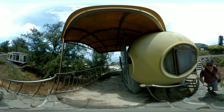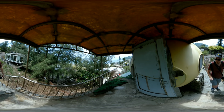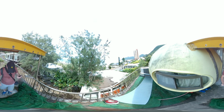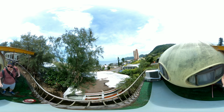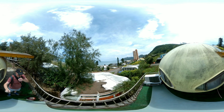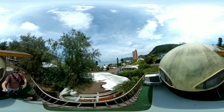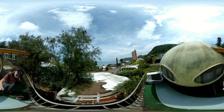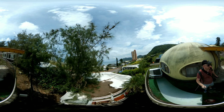This will be the last one. You can kind of see the view from the water from here. And a few more of the houses down that way you can kind of get in. You can see one down by the water that you can get open. But, yeah.